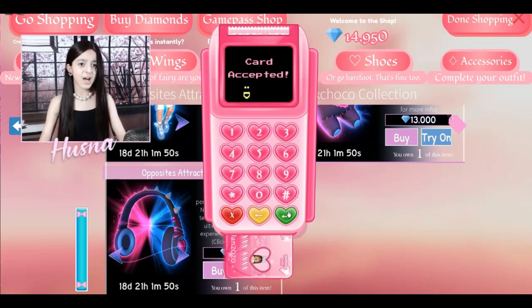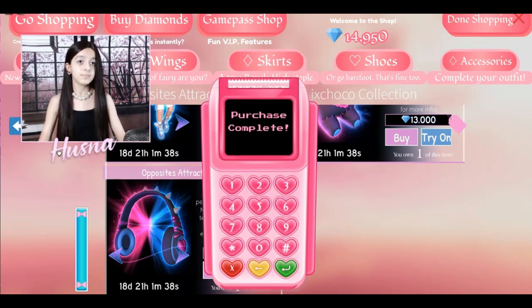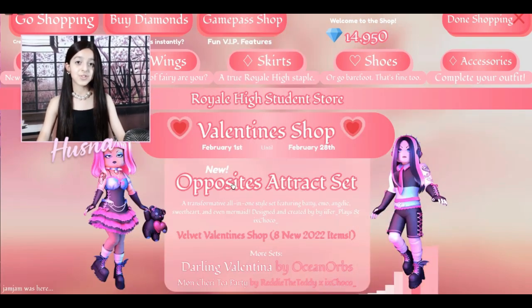I can buy something else. Oh, girl, I'm buying something else. Oh, honey, please. I'm going on a shopping spree, so I'm spending all my diamonds for you all and myself too. Now can I click back now? Come on. Okay, good. I got the new Opposite Attract set.